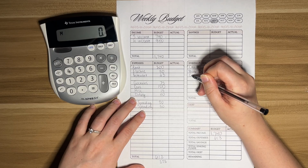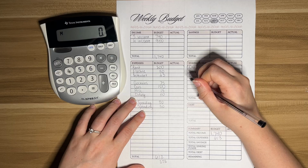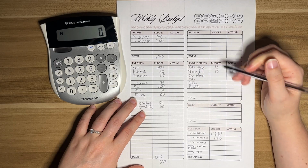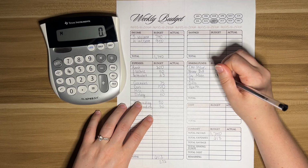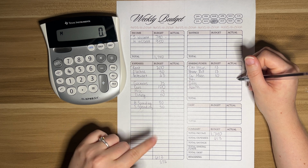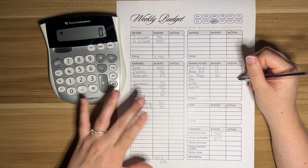So for me, this is car maintenance, pets, gifts, and health. So for car maintenance, obviously anything that the car needs maintenance on, so that gets $10 a week. As far as this is concerned, I need windshield wipers, and then we both need our oil changed, but I don't think that'll happen until next month or maybe the end of the month.